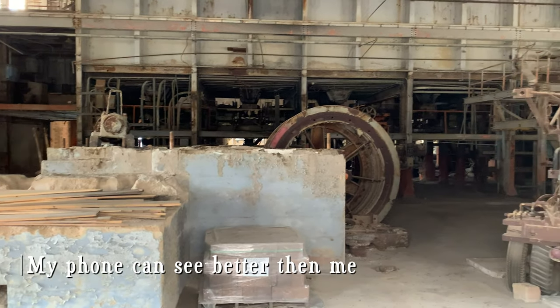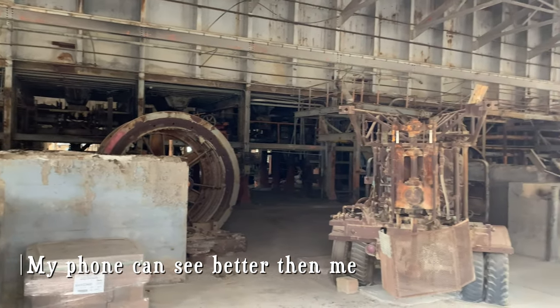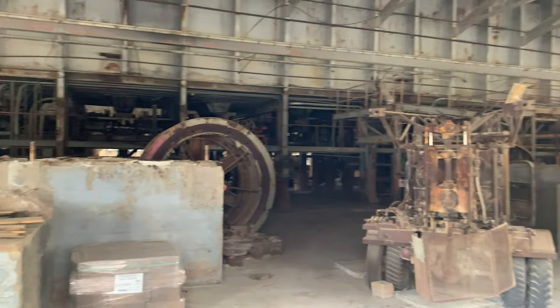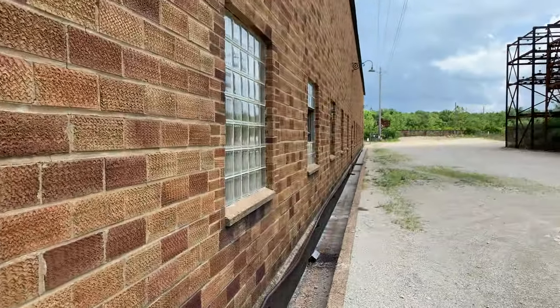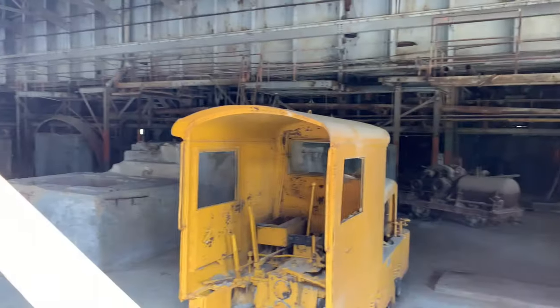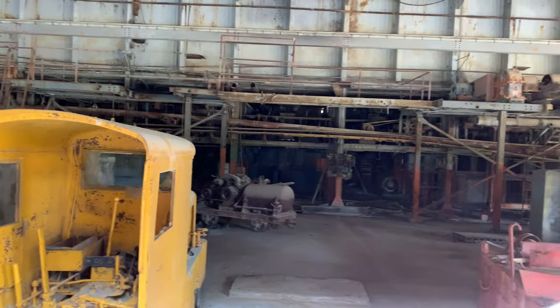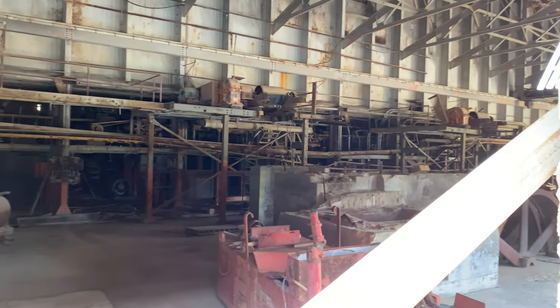I love the camera. It shoots better than, it sees better than me. Interesting looking. Let's go down to the other window down here and look. You can't roam around. This is a state park, and as you can imagine, it's a bit of a safety concern. But I can look in the windows. That's perfectly allowed.